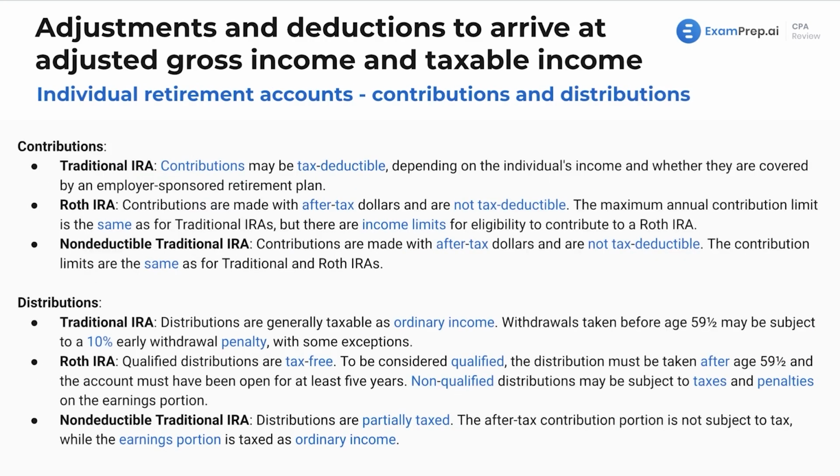All right, dealing more, we're drilling this to death, right? I mean, there are a lot of points that I'm reiterating. There are a lot of new points as well. So keep in mind for these retirement accounts for contributions. Now, traditional contributions may be tax deductible depending on the individual's income and whether they're covered. Generally, yes, these are tax deductible. Generally, these are not tax deductible. These are after-tax dollars. We've got those maximum contribution limits. Those are going to be the same for our IRA types.